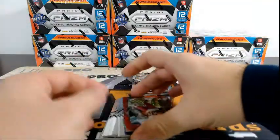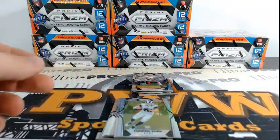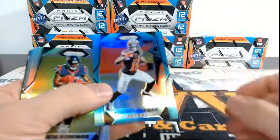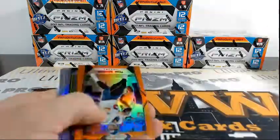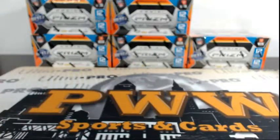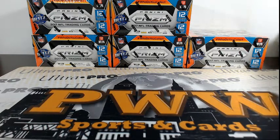We do have a red Prizm. It is Robert Kelly for the Redskins, number 3/49. Robert Kelly of the Redskins, 3/49. Blue, Corey Coleman for the Browns, who is back to 199. Dropped a touchdown pass, though, unfortunately. Orange, Macho Man, Tom Savage to 275. And that is box number one. Move my stack back. Keep it nice and tight back there. We'll go with this box.